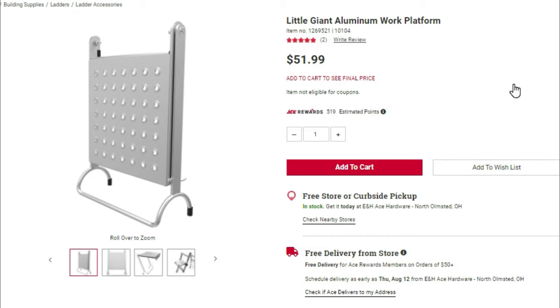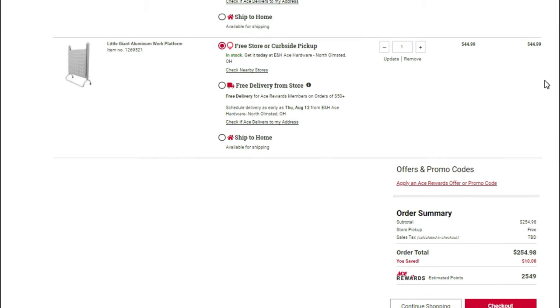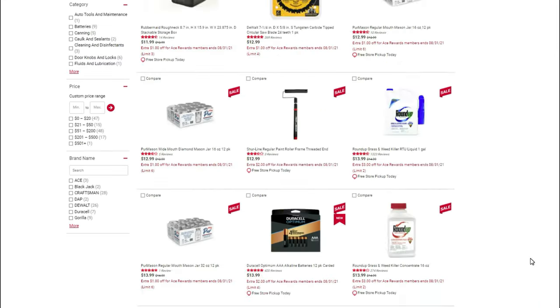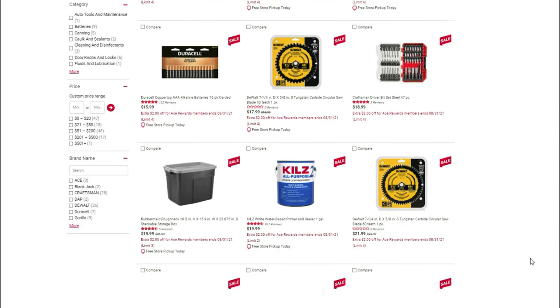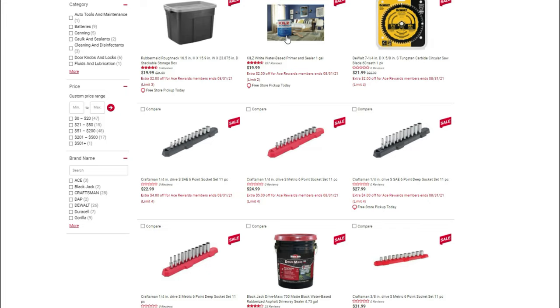The Little Giant Aluminum Work Platform, $51.99? I don't think so. How about $44.99? Item number 1269521. All of these and many more you can find online. I won't sit here and go through every single one for you, but even the grills, we've got $2 off.